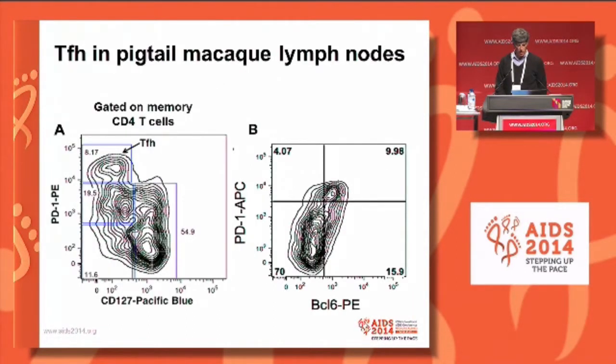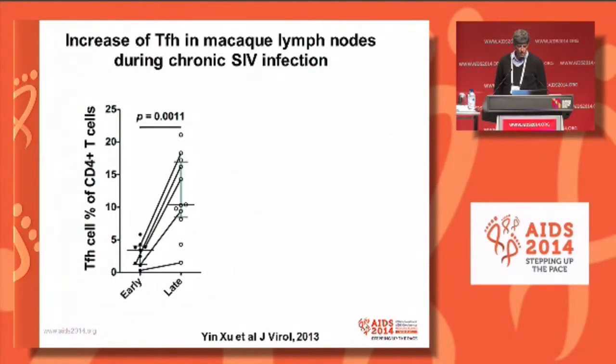So this is the flow cytometry showing you the PD1 high, CD127 low definition of T follicular helper cells. And note underneath there's a population of cells that are PD1 medium as well. But the PD1 high cells also express BCL6, which types them as TFH. So this is the proportion of CD4s that are T follicular helper cells early, that's less than 28 days, versus late, that's greater than 77 days after infection. And you can see a clear rise. The lines join longitudinal samples from individual monkeys to confirm that there's a rise.